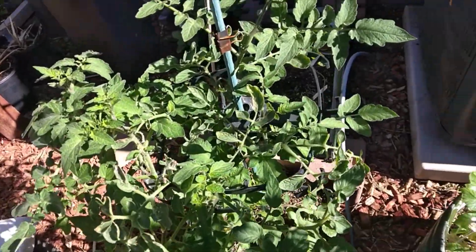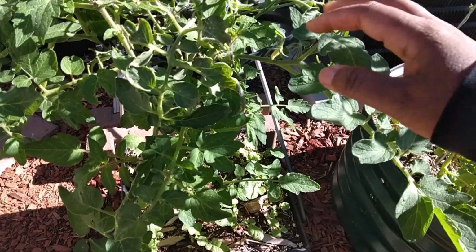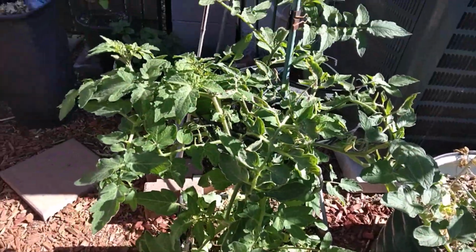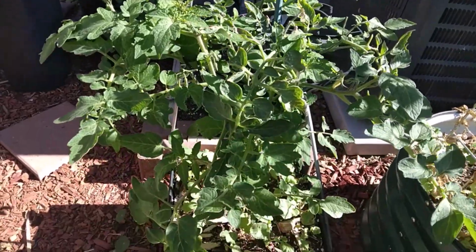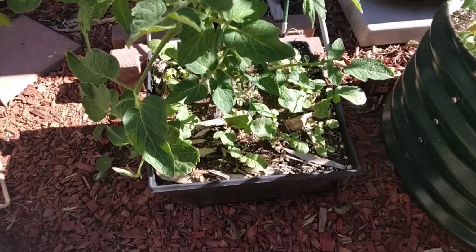Over here in the pot we do have our big beefsteak tomato, which is starting to flower. It's starting to get a lot bigger, and it's starting to flower too. I don't know if it's going to get that much taller being in the pot, but normally it should probably be up that high. I probably just need to feed it a little bit more.